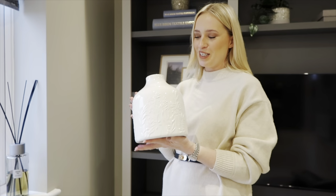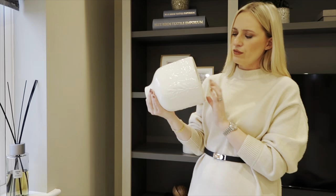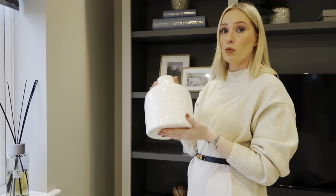But I just love the simplicity of the ceramic. So it's just a plain cream ceramic, and then if you see up close, it's got this beautiful botanical print all around the vase. And I believe, I can't quite remember the price of this one. I want to say £18, but it might not be that much. But yeah, it was just a great price point and a good size as well. And I'm sure they brought out a smaller one, but hopefully these are coming back in stock ready in time for spring as well, because I had lots at my local one.